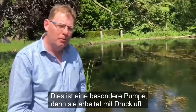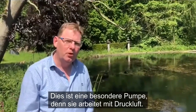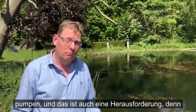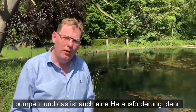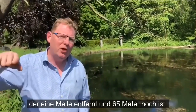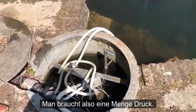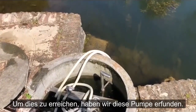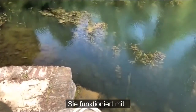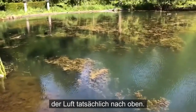Now this is a special pump because it works on air pressure. So instead of pumping the water actually far away, and this is also a challenge because we have a field, it's 1 mile away and 65 meters high. So that's pretty high, and so you need a lot of pressure. Now to do this, we invented this pump. It works on air pressure. So we push the water up with the power of air.